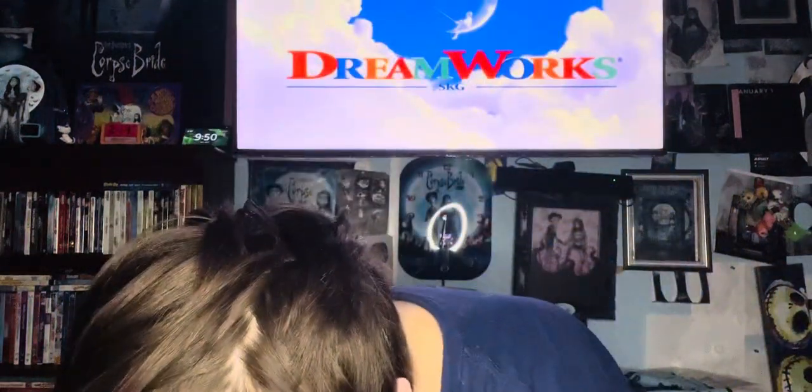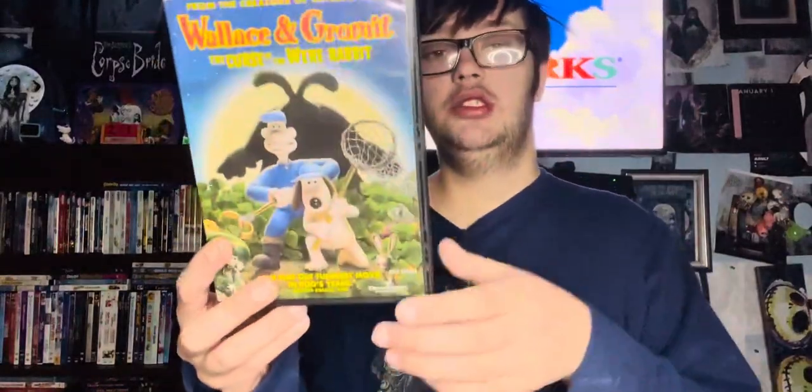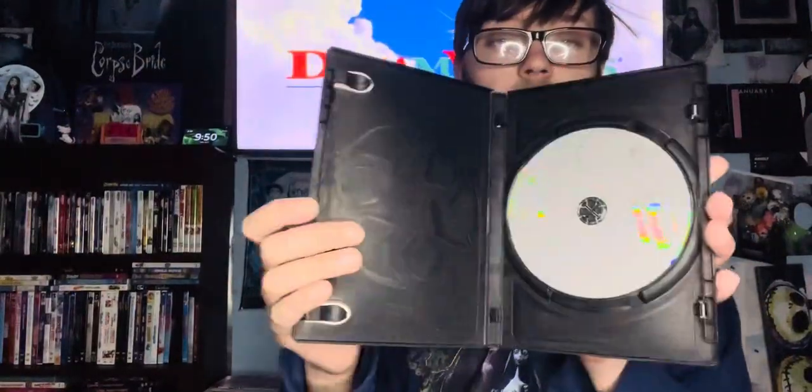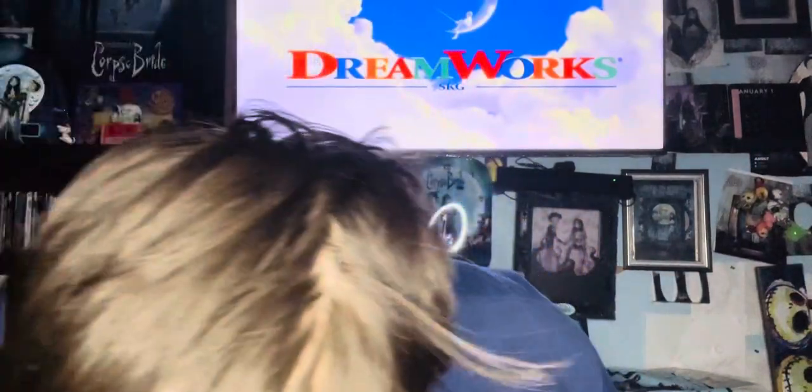This is the full frame edition. Wallace and Gromit, this is the original copy. Well, not the original cover art, because now they redesigned it, whatever. Shark Tale, signing that. And the DVD. I'll put this up later. I actually like this, I really do.